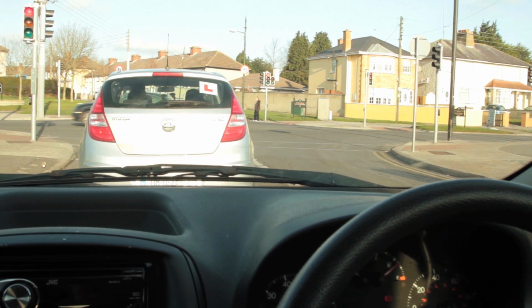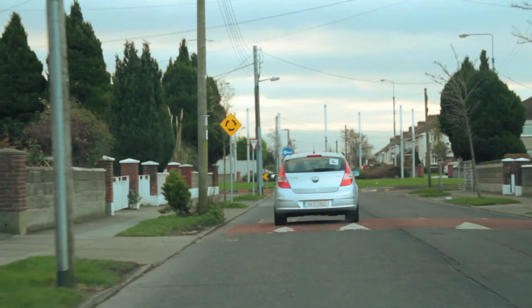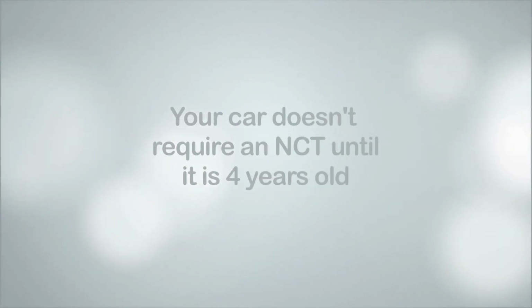The L plates are there to alert other road users to the fact that you are a learner driver, so that they will give you adequate time and space. It is also a legal requirement to ensure your car tax, insurance, and NCT are up to date, and that your car is roadworthy. Remember, your car doesn't require an NCT until it is 4 years old.